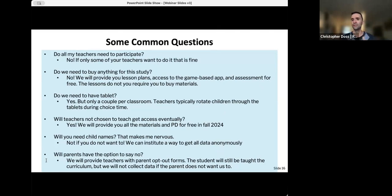It can be one or two, because what we've seen teachers do is use this during choice time, where they rotate the kids through those app-based games. So you don't need a lot of them, but you need some. And I think Joe said in the chat that it's pretty versatile. You don't have to have an iPad. If you have Android tablets or Hatch computers, any of that should work. And on previous studies we've worked with your IT department to help get the app installed, get logged in, and get up and running. So we're more than happy to support you there.